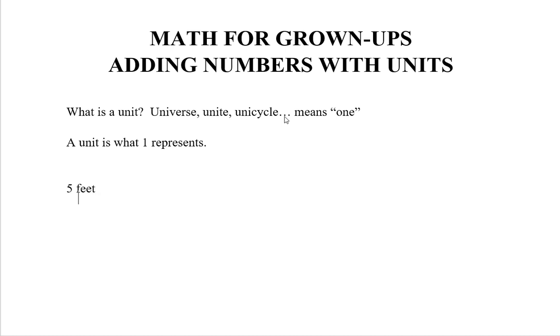So things with units are like 5 feet, or 7 days, or 32 miles per hour, or something like that, right? Units. Anyway, so that's what a unit is.